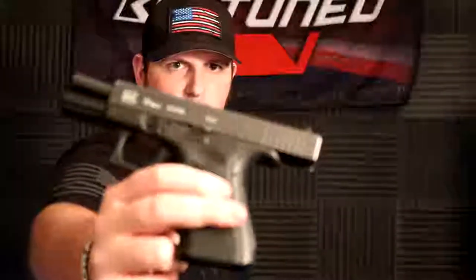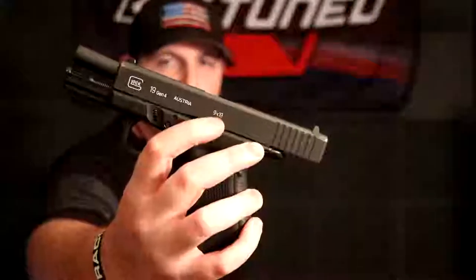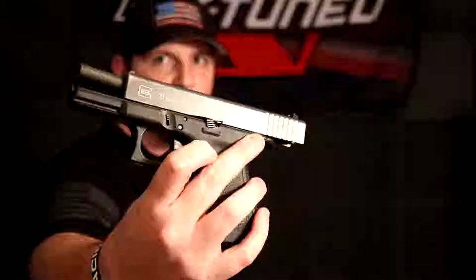Another thing that I highly recommend, one of the first things you should probably do, is get that extended slide release. I'll see if I can get the camera to do a close up on that, possibly. You can probably see that, but it's an extended one. They should really put these on there from the factory, in my opinion. That little nub just gives you a little bit extra real estate to where you can really bear down on that thing. It's super nice. Stock ones are fine.